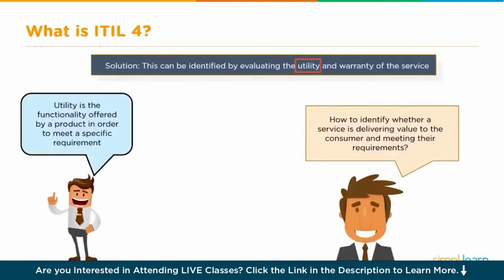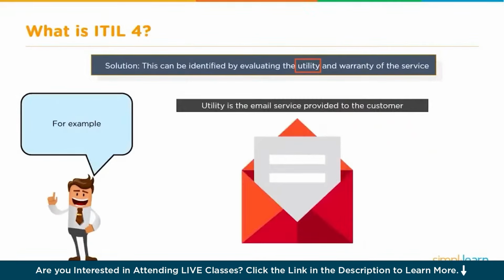So utility refers to the functionality offered by product in order to meet a specific requirement. For example, utility of a training service is about the timings of the service, the content delivered during the services, the profile of the trainer, etc. Whereas email services, if I take an example, utility is all those parameters, features, functionalities associated with the email services, like mailbox capacity or the speed of emails sending or receiving, etc.